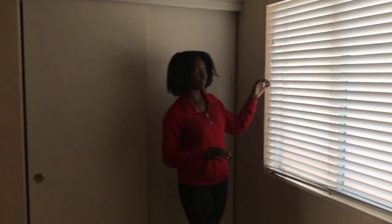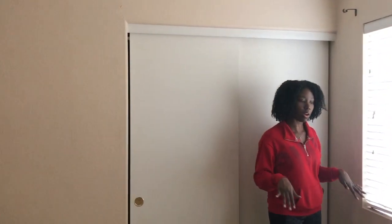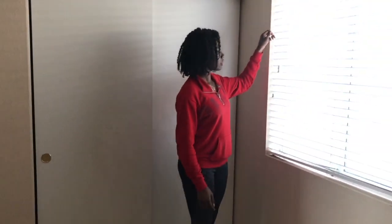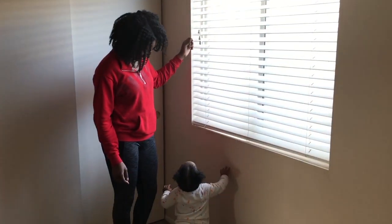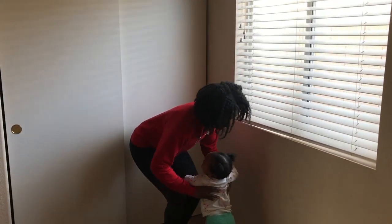This bedroom may or may not be my office. That's still to be determined. It's got a fan in here, and it's nice and dark, which I would prefer for my office because I work on a computer all day, so I like the lights low. And I can easily just open the window and still get a ton of lighting in here. Oh, isn't that cool?